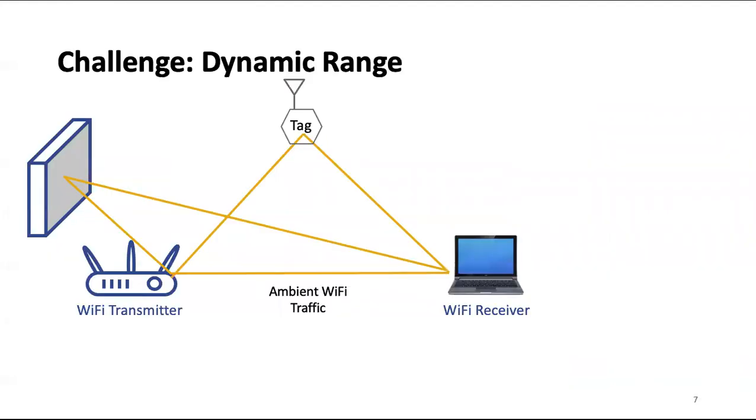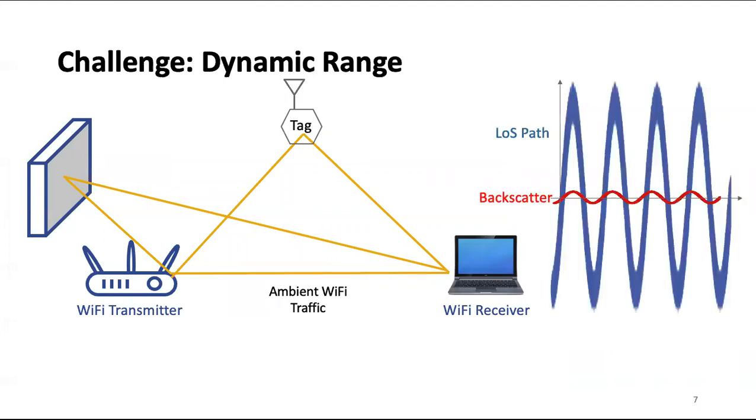However, the main challenge is that the tag reflection is multiple times weaker than the line of sight or other multipath reflections, causing a high dynamic range. So the tag reflection could be very well below the noise floor. This is problematic specifically in Wi-Fi setups where we have separate Wi-Fi transmitter and receiver and no time synchronization between them.